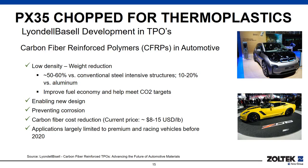To highlight our investment in working with industry partners, I'd like to cover a couple of slides that were compiled by LyondellBasell and have been presented by their technical and commercial teams in the past. The ZOLTEK -55 product was used in the development of carbon fiber reinforced polymers for the automotive industry and TPOs.